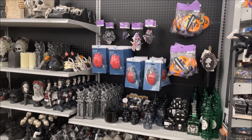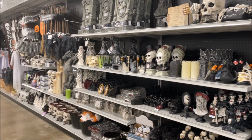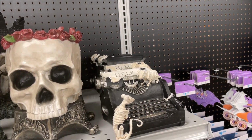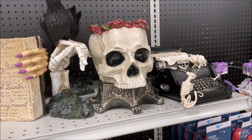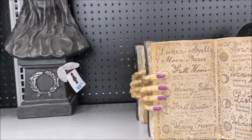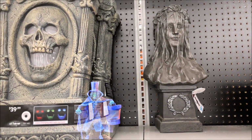They have quite the menagerie of ghoulish goodies on this aisle here. So much horrifying decor that your still beating heart could desire to fill that dead space in the mantel or coffee table.